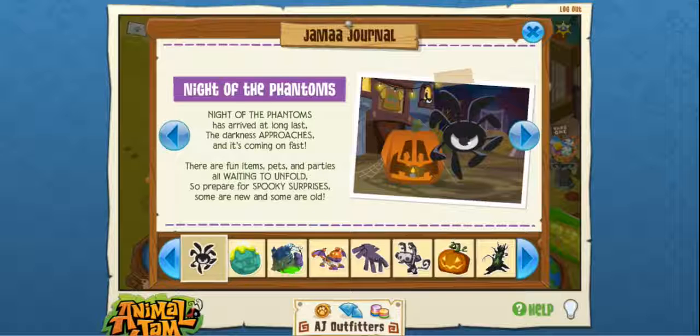So obviously, we have the Night of the Phantoms. Everything's turning spooky now. I don't know if you noticed, they have a new cool login page. They have cool loading pages. You probably just saw it. And they have awesome themes for each of the areas that you can go to in Animal Jam, such as Jamal Township. It has a coffin and ghosts everywhere.